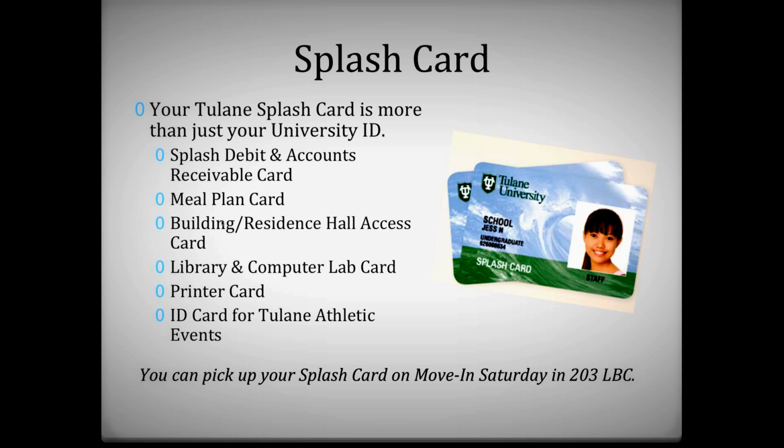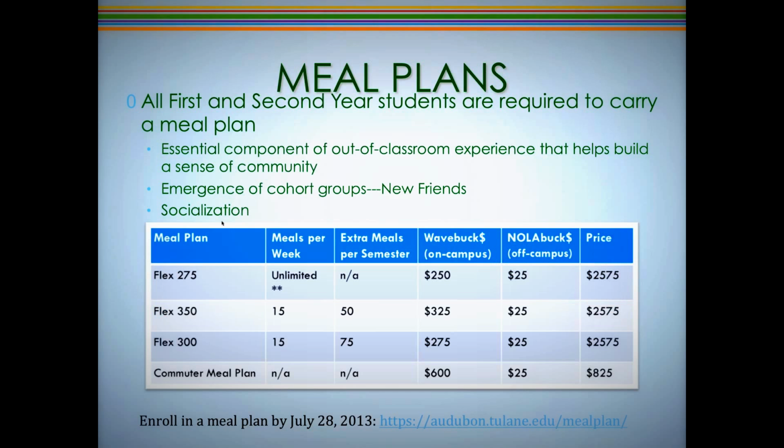You can actually get it on move-in day. You will need to get it before you move into your dorms. We will have splash card pickup set up in LBC 203 on move-in day, so that you can get your picture taken. You'll immediately get your ID, and you can program it for whatever dorm you'll be living in for your first year at Tulane. So just remember, it's your lifeline, and if you lose it, it does cost $30 to replace. So hold on to that splash card. Yeah, literally, you use your splash card for pretty much everything on campus. So make sure you keep it with you at all times.